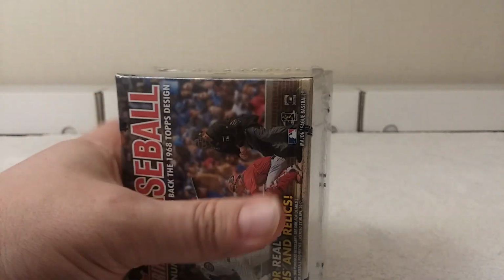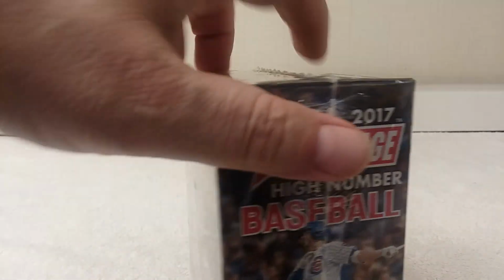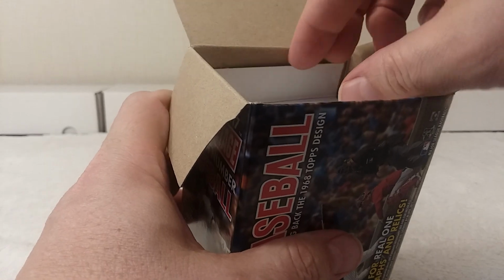Let's get ripping. Rip that stuff. I don't think there are any special cards in here. I got these at Target.